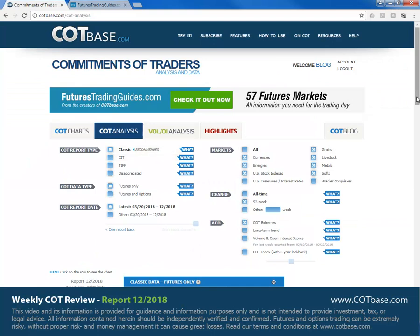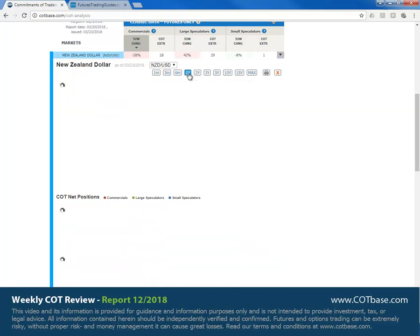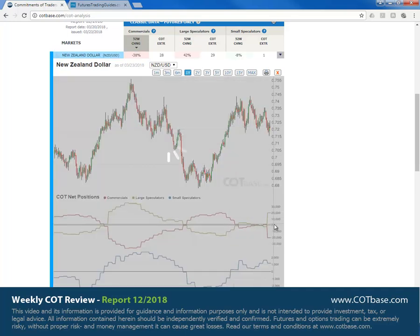Let's start off with our first market, which is the New Zealand dollar, on top of our list regarding changes in commercials positions. There's a 38% change in commercials positions. Of course, this is the 5 years chart. Back to the 1 year, you're going to see this. Here we go on this 1 year's chart.